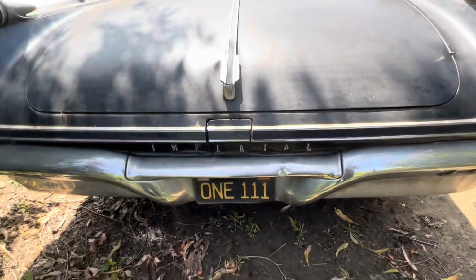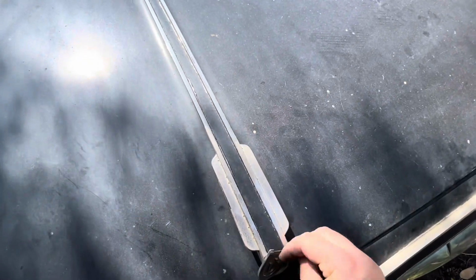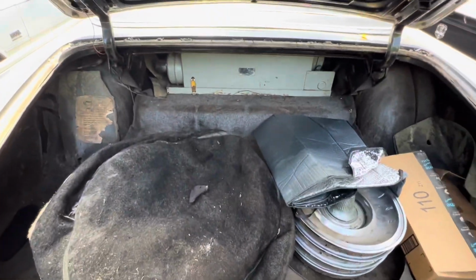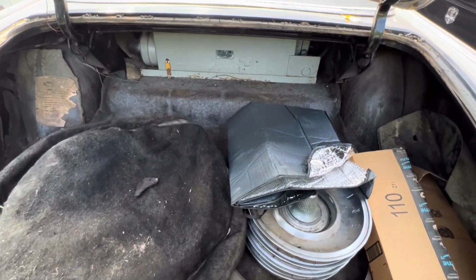But we have Imperial right there. There's a little dent on the bumper, but that's pretty much it as far as the body damage goes. So it has a little Imperial emblem there, which is pretty cool. So here's the inside of the trunk. This is massive. I'm 6'3". I could fit in this trunk laying down here.